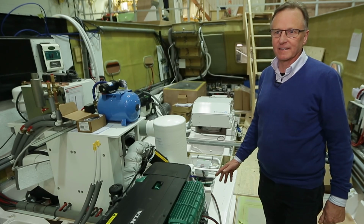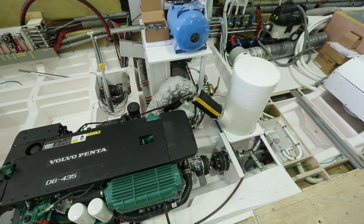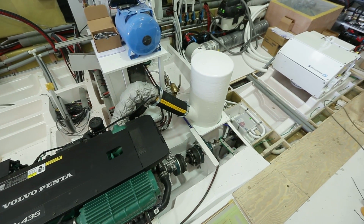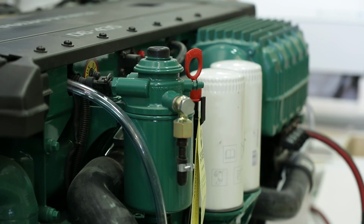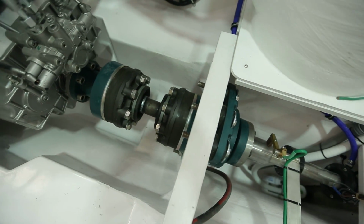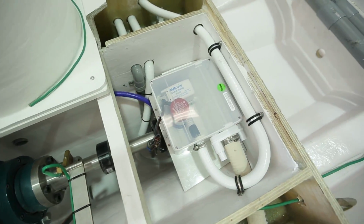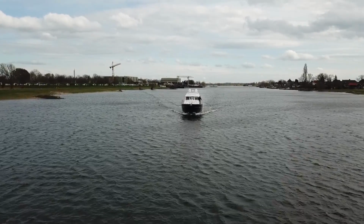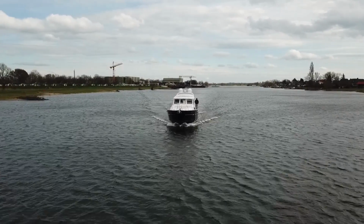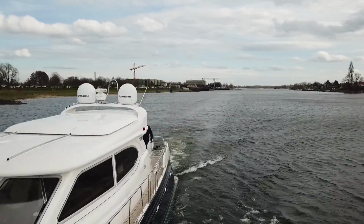engine. It's a 6-cylinder engine. The maximum speed of this model is 17 knots. The Elling E6 has more power, a 900 horsepower Volvo Penta D13 engine, which gives it speeds of up to 23 knots. The noises and vibrations of the engine are suppressed by the special construction of the driving shaft.